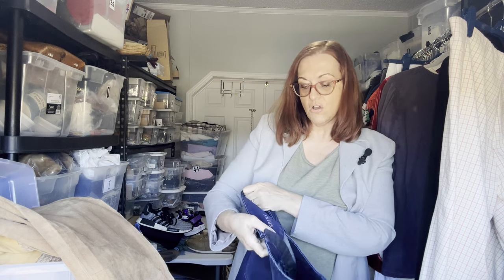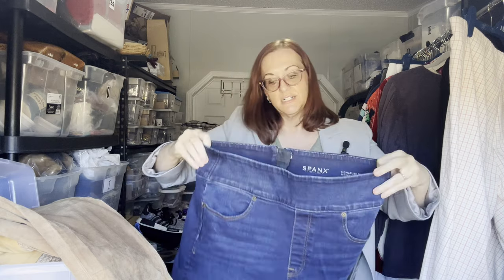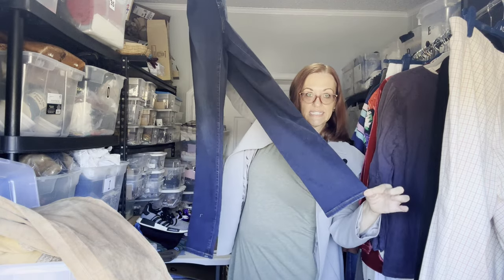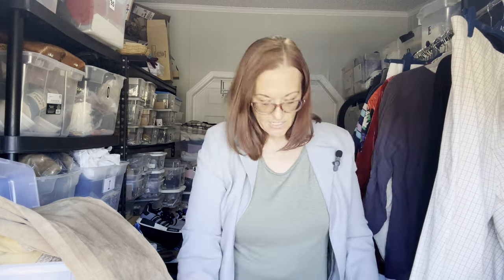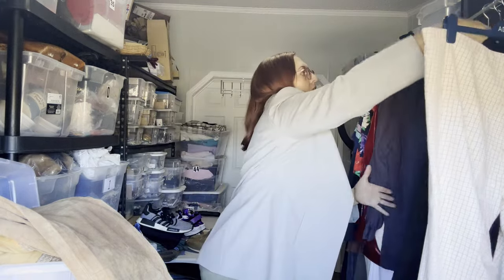Signature waist. Oh, they're calling them a skinny. Okay. They are calling them skinny. People do still wear skinny jeans, so I would have picked them up because they were Spanx regardless. They are full length, and I guess they are calling these skinny. So skinny jeans are not as skinny as a jegging, but it's still almost like a compression fit. These look nice with long tunics or chunky knit sweaters.